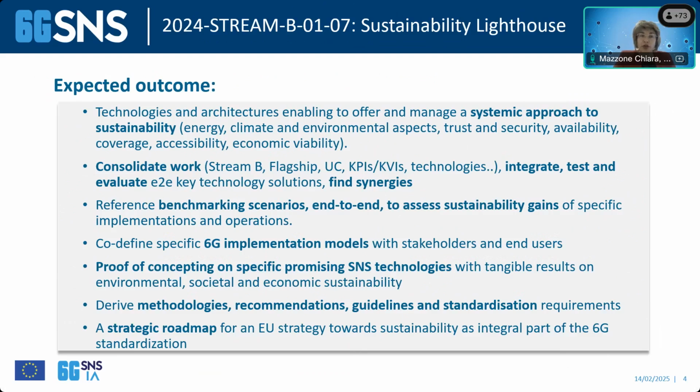We have said it should consolidate work from Stream D, but equally building on existing KPIs and KPI frameworks and technologies to integrate, test, and evaluate those technologies and solutions, and find synergies. It should reference benchmarking scenarios. It should assess sustainability gains. It should provide and co-define implementation models, how to do this with stakeholders, which are new, and with the end users. And it should proof-of-concept specific promising SNS technologies.